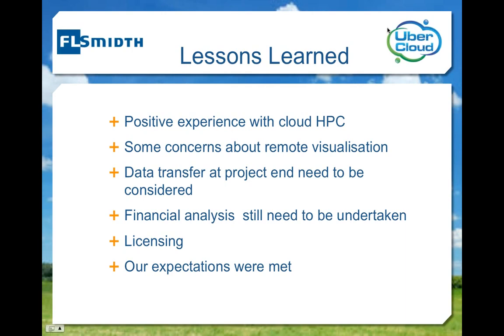So what have we learned? I think generally it was a positive experience. We got out what we wanted, which was basically the speed up. It would have been nice to have a bit of extra time to run a couple of extra cases, but there were licensing issues and lots of things, as I remember it now. As I said, it's a year and a half ago. As I pointed out earlier, there are still some concerns about remote visualization, and how we can best optimize that so we don't have to move these massive amounts of data. But I think that's a big focus of effort these days.